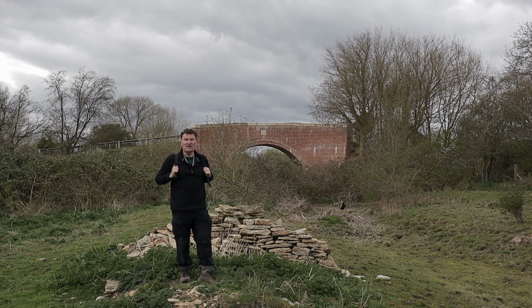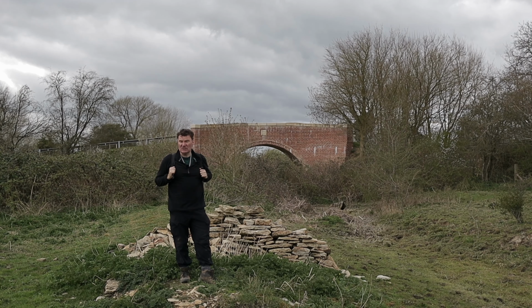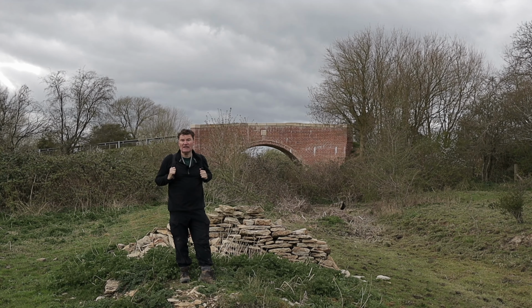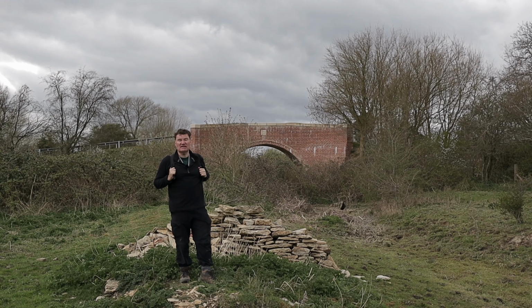I'm also doing a project, if you're only interested in canals, I'm doing a project on the Herefordshire and Gloucestershire Canal to look at the restored sections on that. One of those will be coming up again in the next couple of weeks. I'm also going to have a look at the aqueduct at Avoncliffe on the Kennet and Avon Canal, so that'll be coming up again soon.